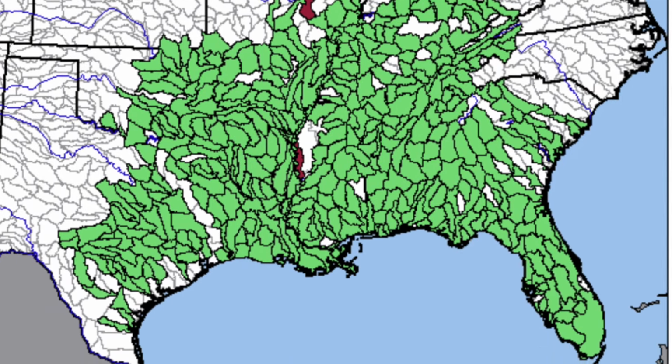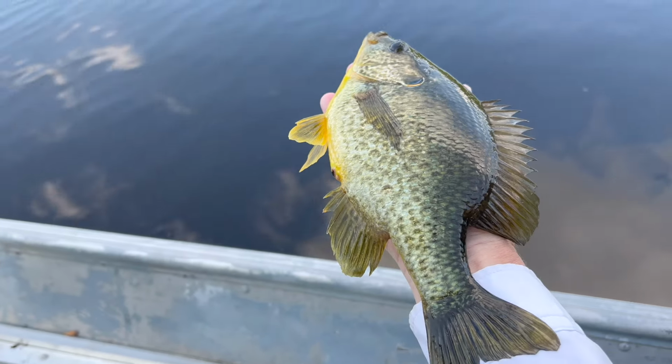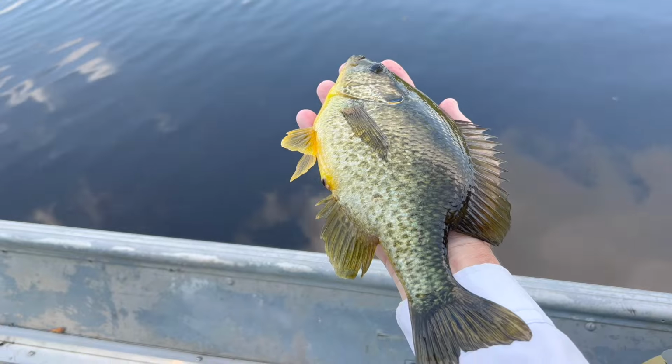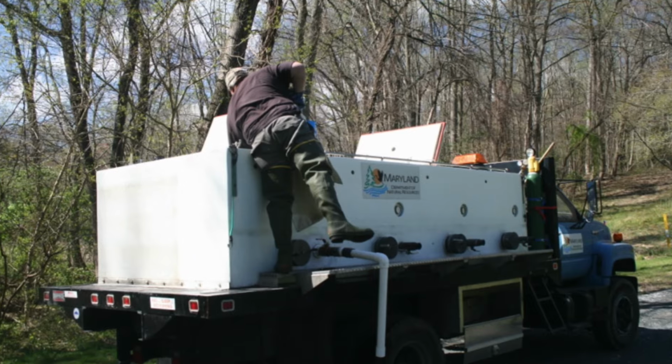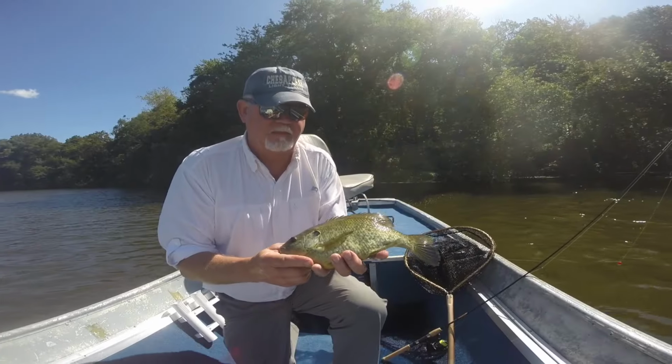Shellcrackers are native to the southeastern states, but they've now been stocked in just about all the farm ponds and lakes in the mid-Atlantic region. You might have missed them because they don't always behave like other sunfish such as bluegill or red-breasted sunfish. Fortunately, the state departments of natural resources have stocked them in a lot of public water, so you don't have to go tramping across somebody's property to find them.